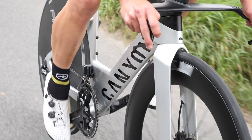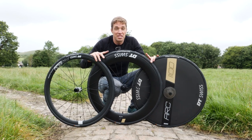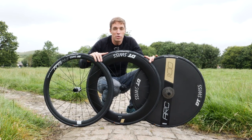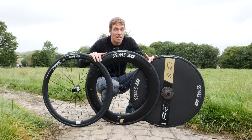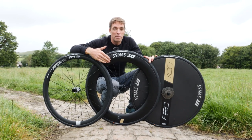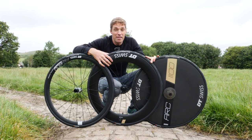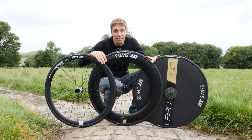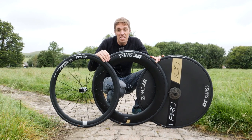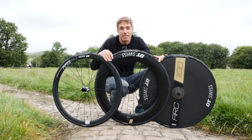While a deeper section wheel might actually have a bit of a weight penalty attached to it, that's offset by the significant aerodynamic advantage, which is why you see so many deep section wheels at the races. The idea being that a deeper section wheel allows the air to stick to the wheel for a bit longer, meaning a smaller area of turbulence in the middle of the wheel and therefore less drag. And less drag means faster speeds for the same effort or less effort for the same speed, which is pretty significant for us cyclists and triathletes.